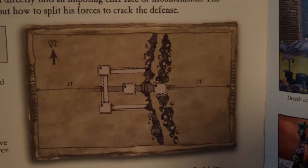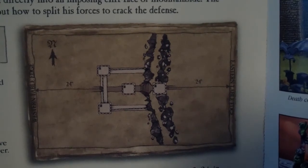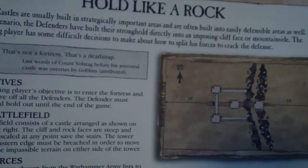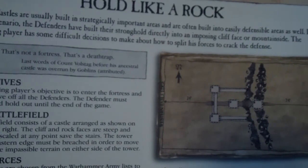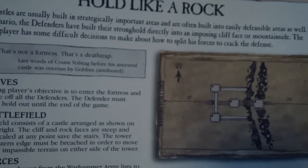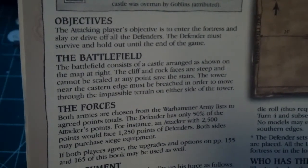Camouflage. Here's a scenario where you have to have a defensive area. So here's an example of something worth reading over. Again, it sounds like it could be a lot of fun to do. Castles are usually built in strategically important areas and are often built into easily defensible areas as well. In this scenario, the defenders have built their stronghold directly into an imposing cliff face or mountainside. The attacking player has some difficult decisions to make about how to split his forces to crack the defense. And so in this one, the defender gets the castle, but he only gets 50% of the attacker's points. And so that's an interesting conundrum for both sides.